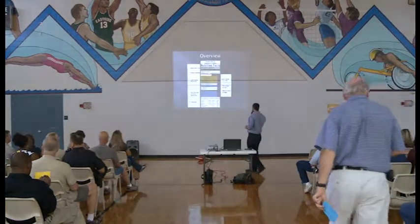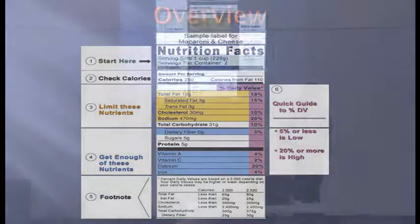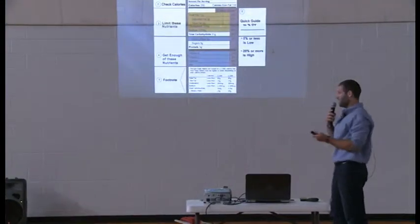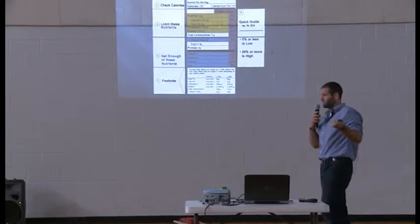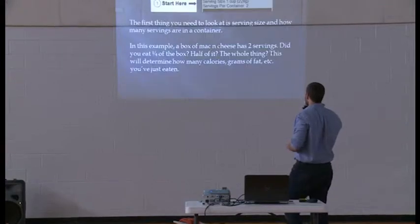All right, so here's what they have up on their website. Not a huge fan of the order, but I will go in their order. They kind of leave the percent daily value to the end, but we will touch on that. They also picked mac and cheese for their food item. Not really sure why mac and cheese, but we'll go with it. So let's just jump into it.